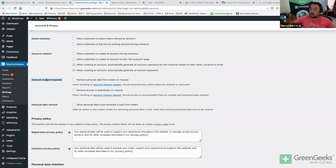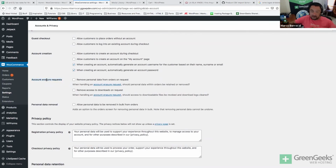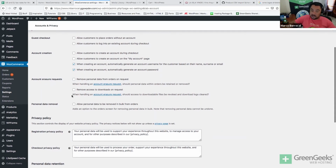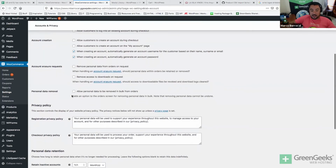Without getting too technical on the legal side of things, how do you want to remove data from people who explicitly request to be removed from your site? There are different legislations for different countries, but this is the way WordPress, or WooCommerce, allows you to do that. Does it allow it, yes or no? In my case, in Costa Rica, the laws are non-existent, but I know in the United States and Europe, it's a little bit more strict about it. So, allow personal data to be removed in bulk from orders.